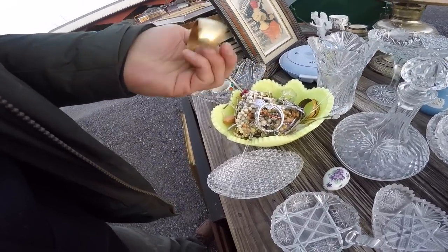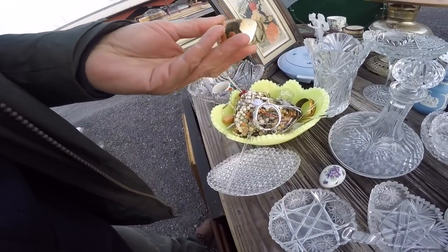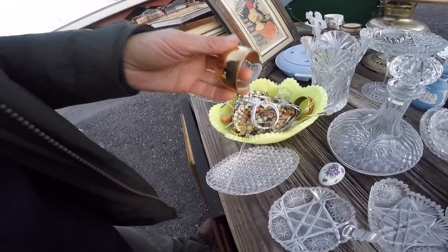$500 to $2,000. Yeah, that's about $3 bucks. If you can't lose. Yeah. I thought it was silver. Yeah, probably worth $5, right? That'd be cool if that was a gold cuff. I don't know. It's monogram.